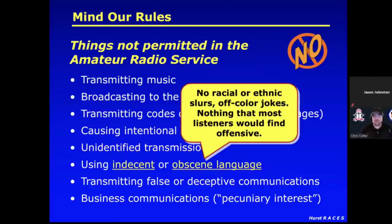Using indecent or obscene language. Please don't use racial or ethnic slurs or off-color jokes. We are a good community generally. I say generally. We're a really good community that you're able to make friends with, so we're not trying to be offensive here. Try to avoid indecent or obscene language. If you wouldn't say it in front of your mom or grandma, please don't say it on the radio. That's generally what I go by.